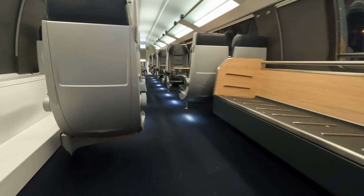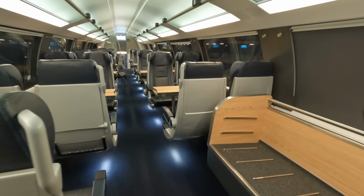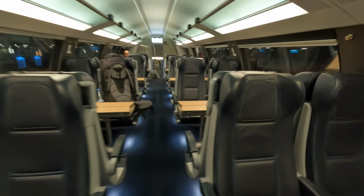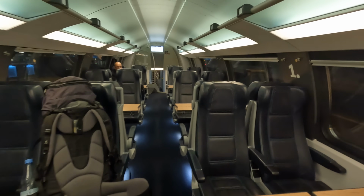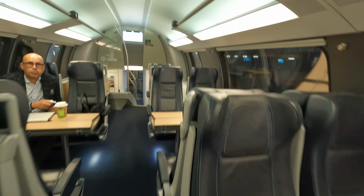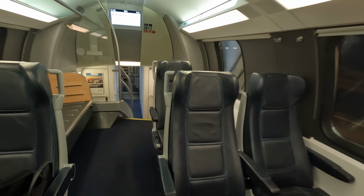If you can as well, I recommend going to the top deck for better views, though it's still fairly dark outside at the moment. Despite first class being in a 2x2 layout, the overall ambience looks fantastic. This used to be branded as Plus when the units were with WESTBahn, and feature mainly table seating with some airline seating next to the stairs.